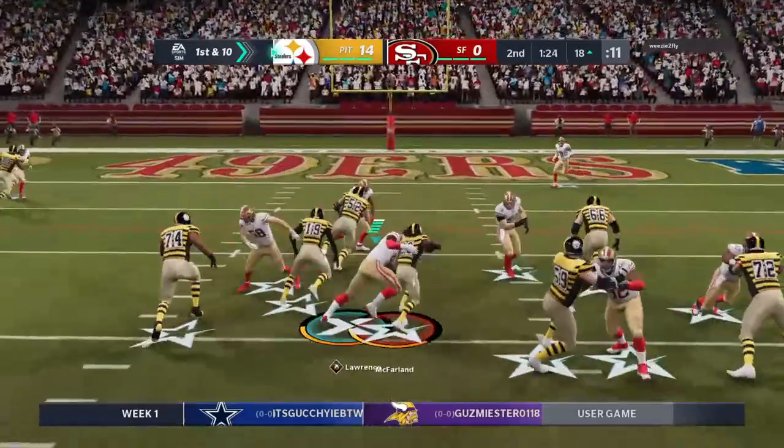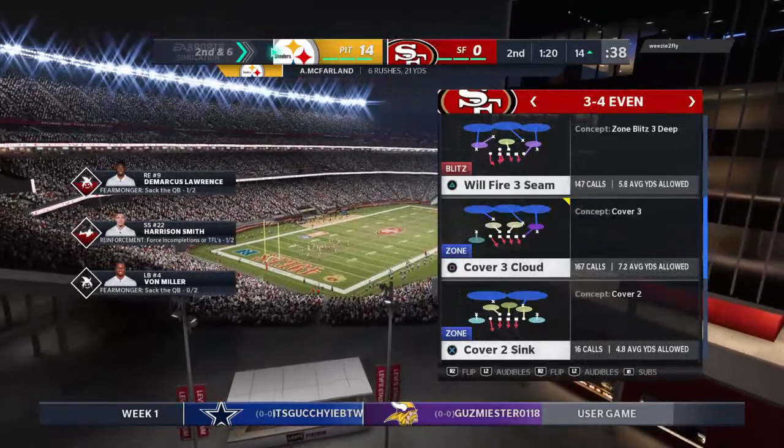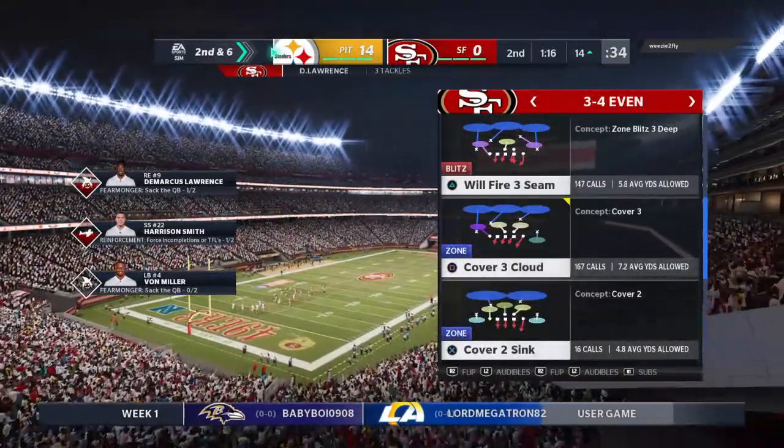Here's McFarland. And he'll get him inside the 15 down to the 14-yard line. Call it a gain of 4 on first, and that'll make it 2nd down.